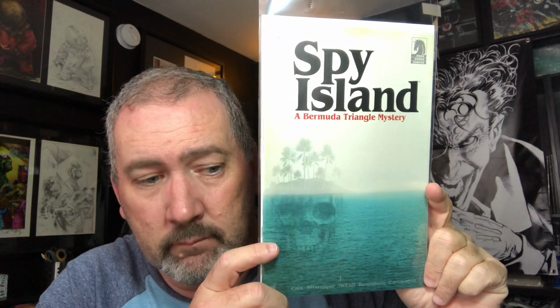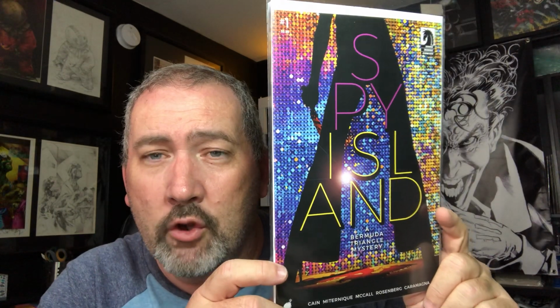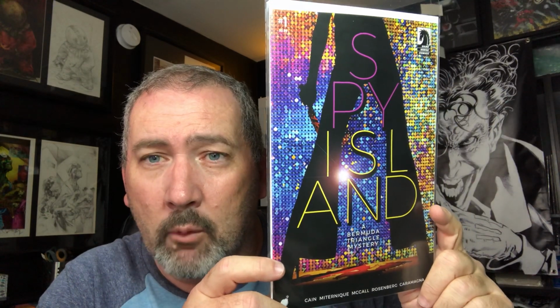From Dark Horse, this is Spy Island number 1, cover A. Kind of cool right there with the island and the skull underneath it. And a variant cover B. Kind of a cool 70s disco feel right there. A little Studio 54 action, but really, really nice cover.